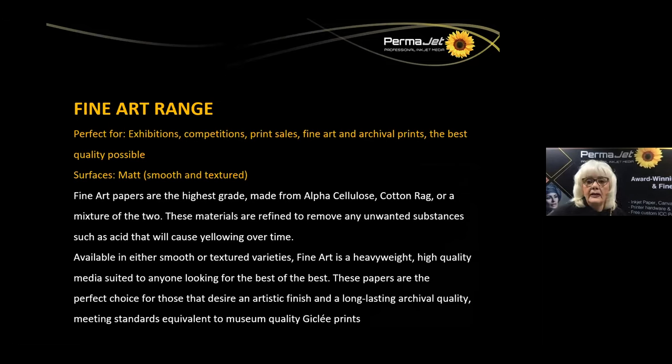These are the highest grade, again, made from alpha cellulose, cotton rag, or a mixture of the two. And these materials are refined to remove any unwanted substances, such as acid, that will cause yellowing over time. I'm sure that we've all got images in our repertoire or the family history, the older photographs, and they're tending to actually start to go yellow over time. I know I have, going well back. So that's what happens. Now, these are available in either smooth or textured varieties.